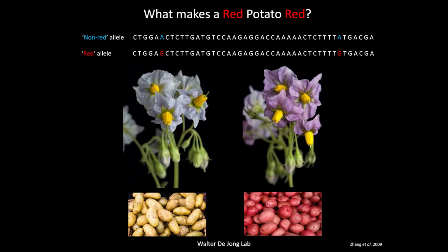Now, going back to my potato alleles, we saw that one allele is able to make red pigments and is labeled as the red allele. And another one, which is not able to make red pigments, is called the non-red allele, and it's labeled so. So when we looked in depth at the DNA level, we saw that there were certain DNA letter changes at certain positions between these two alleles.